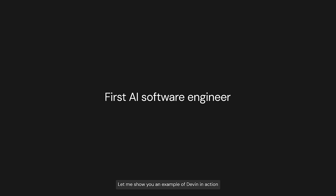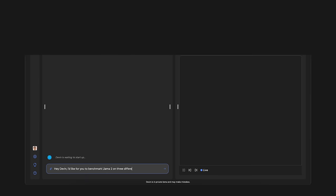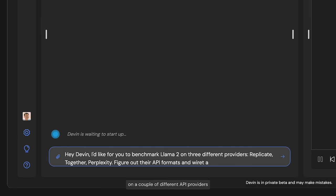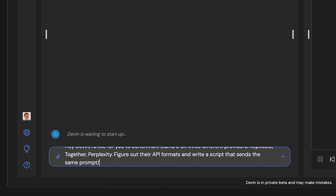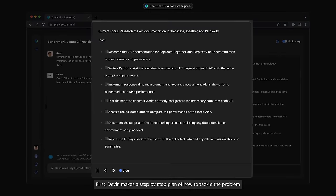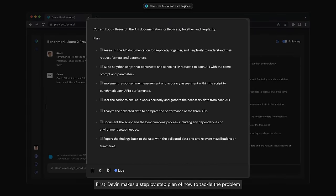Let me show you an example of Devin in action. I'm going to ask Devin to benchmark the performance of Llama on a couple different API providers. From now on, Devin is in the driver's seat. First, Devin makes a step-by-step plan of how to tackle the problem.